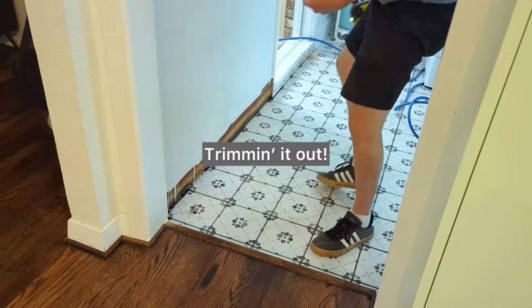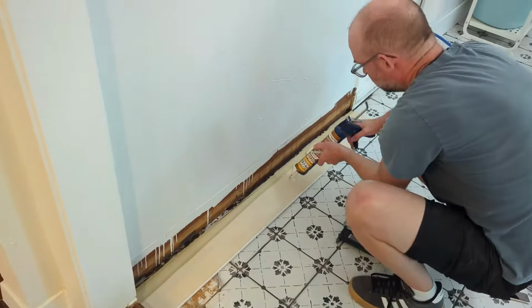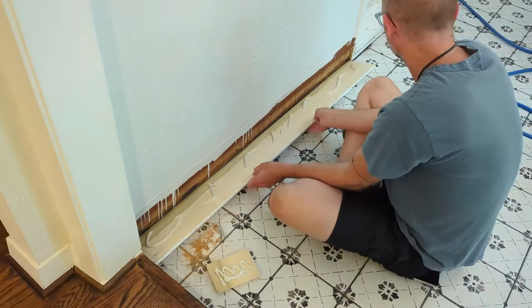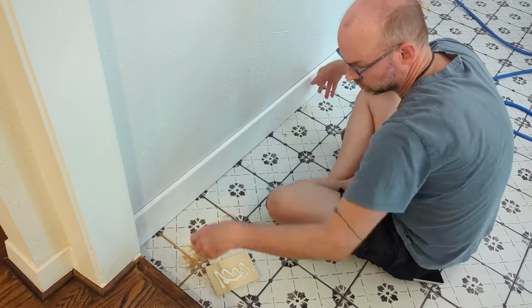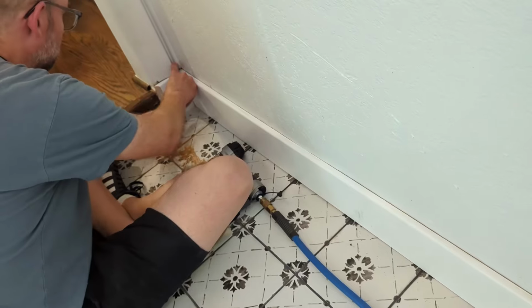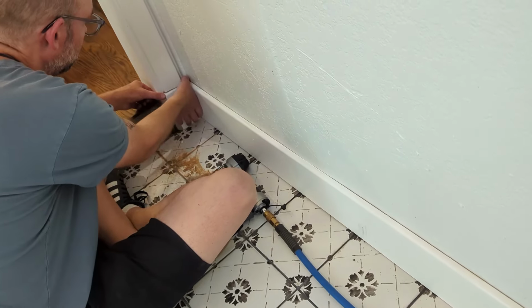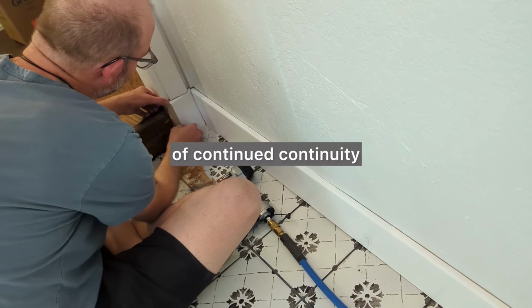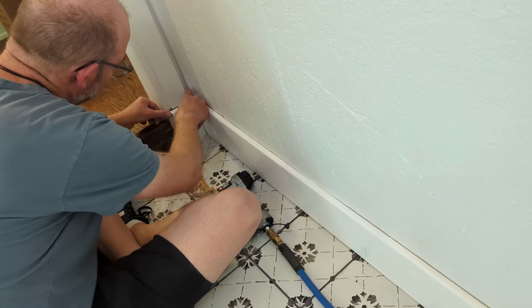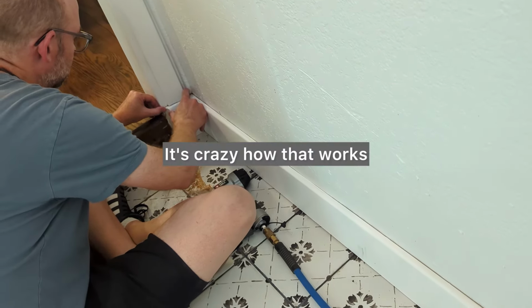Trimming it out. So much of trim is the appearance of continued continuity. Mm-hmm. And then the caulking is what really makes it look done. Mm-hmm. It's crazy how that works.